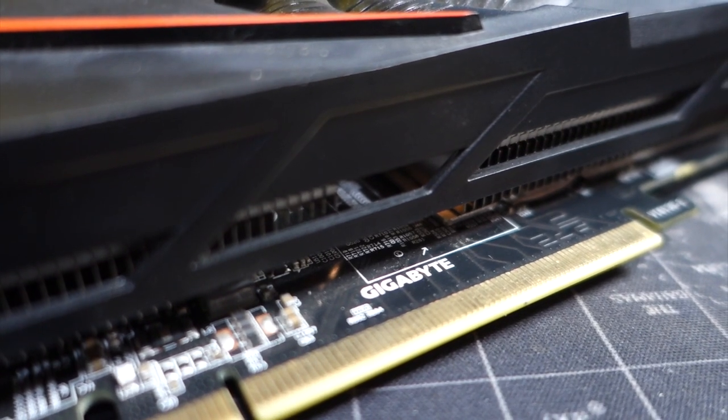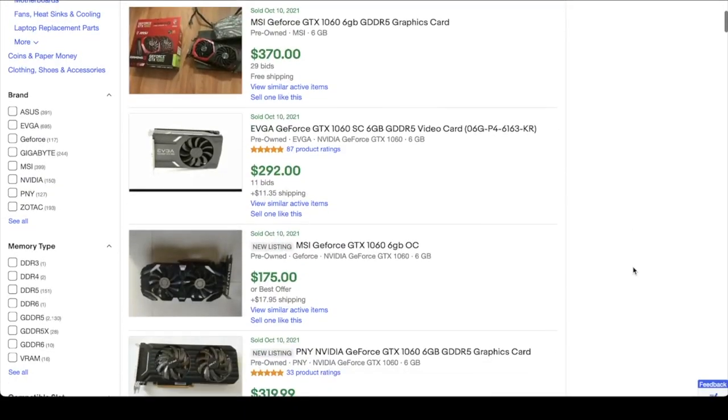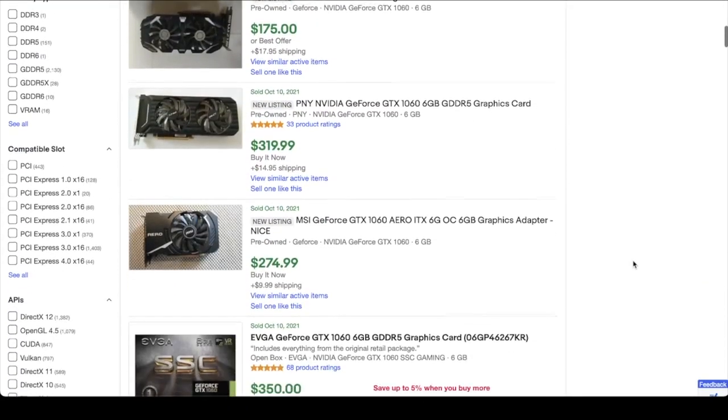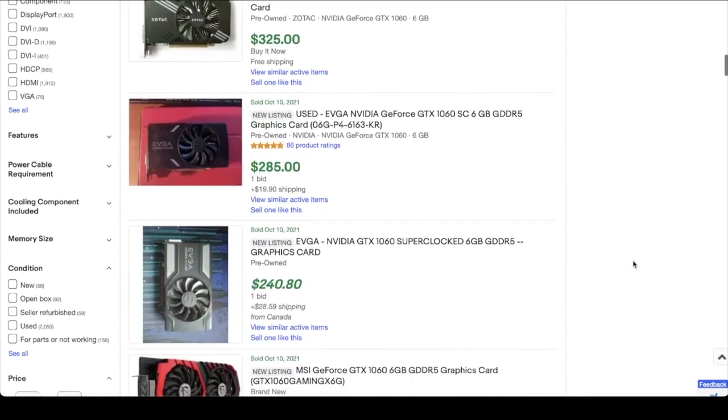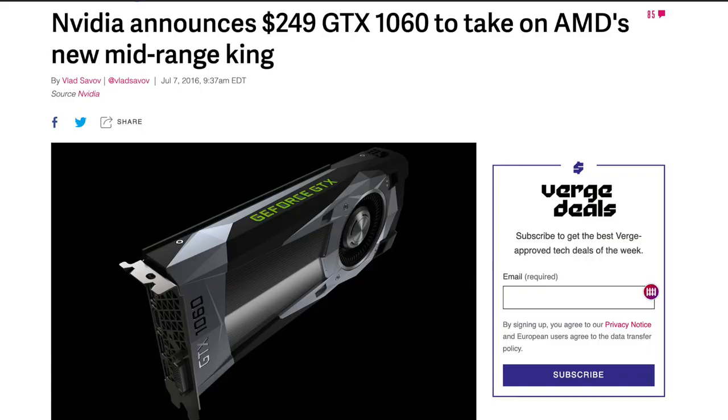Yes, the prices are inflated, but if we stick to our budget with everything else, we can get close to our target price. So I compared the sold listings on eBay and averaged out the past 10 results. This came up with $295. Now, that kind of stings because when this card released back in 2016, it MSRP'd for $250. Though, I'm not sure if anyone was ever able to actually buy this card for $250 back then. It still stings paying a premium on a card that old.